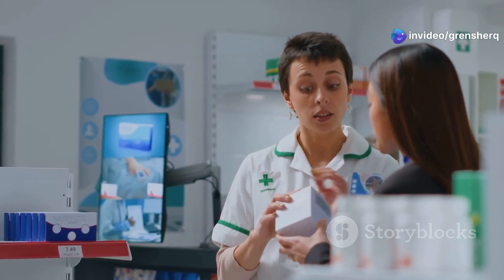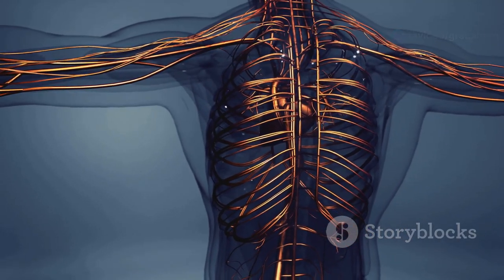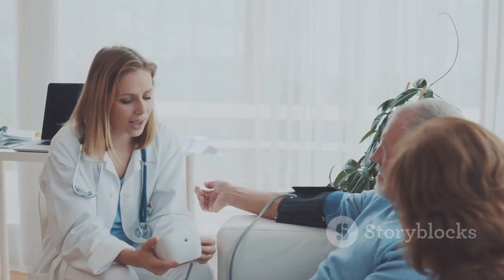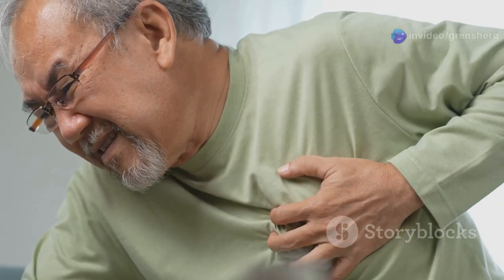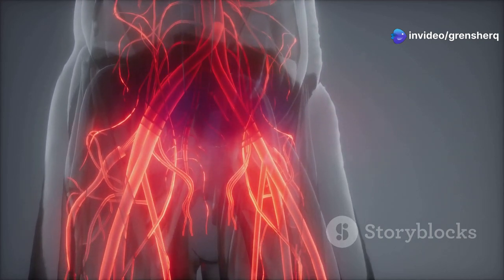Amlodipine is a commonly prescribed medication. It belongs to a class of drugs called calcium channel blockers. Doctors often prescribe amlodipine to treat high blood pressure. It can also help with chest pain, also known as angina. By relaxing blood vessels, amlodipine improves blood flow and lowers blood pressure.